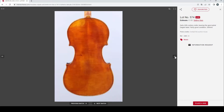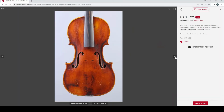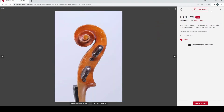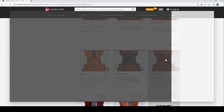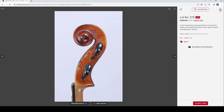Early 20th century violin, the Degani label there, 150. 20th century violin, interesting looking thing actually, 500 there with a Kolonoffi label. 20th century Miracle violin there, 150. 19th century German violin here, different restorations, 200. Violin with the label of Guarnerius there, 300.